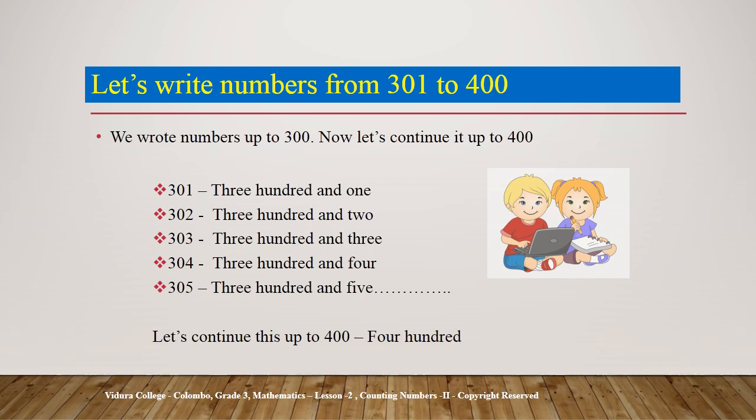Let's write numbers from 301 to 400. We wrote numbers up to 300. Now let's continue it up to 400. We are starting from 301. Next, 302, 303, 304, 305. Let's continue this up to 400.